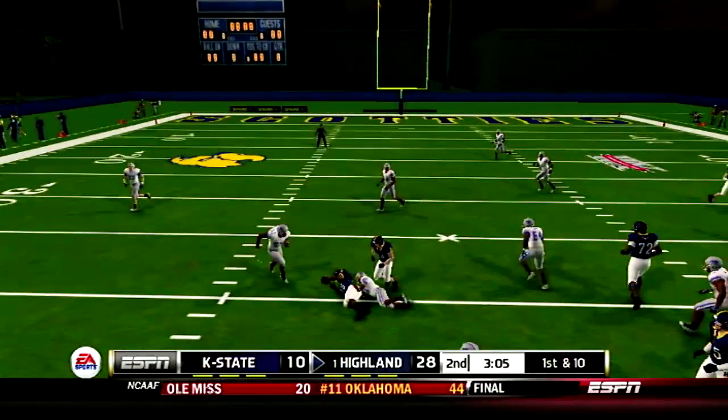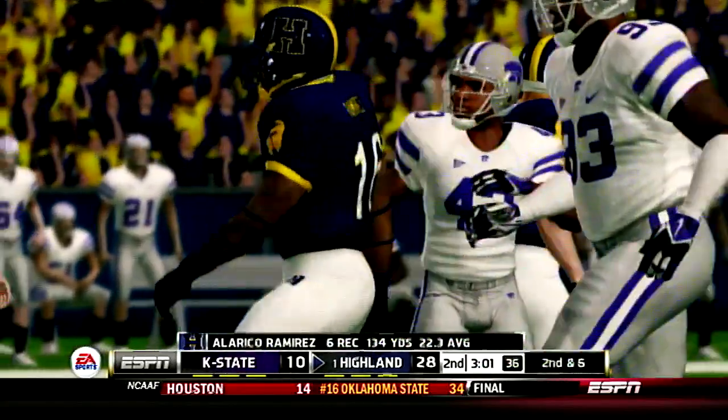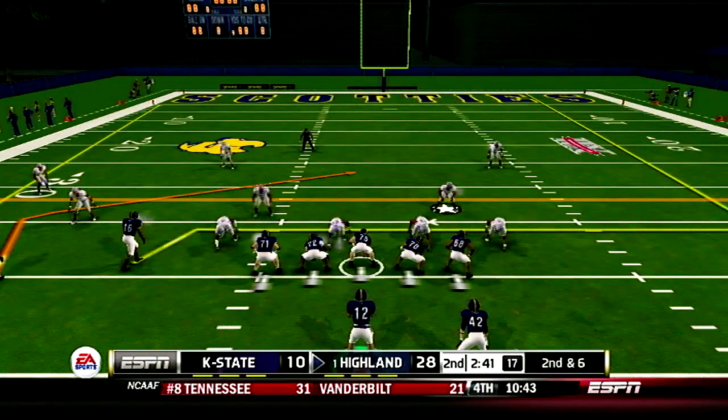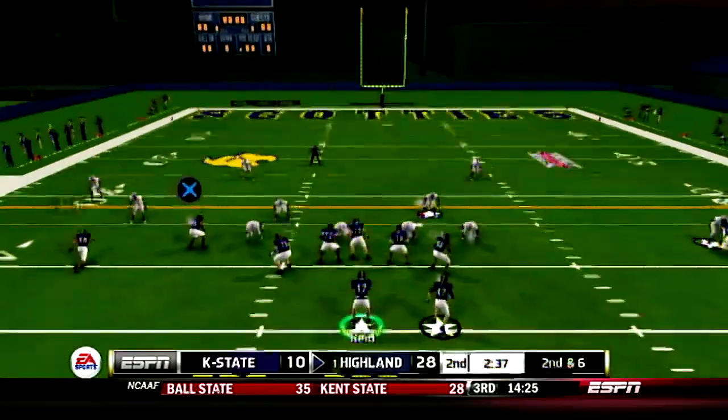Quick pass there to Ramirez. Ramirez trying to get off the tackle, trying to break away from that one there, but he'll get 4 on the reception, as he has now 6 catches and over 130 yards, I should say, for the day. Second and 6 coming up. 2:40 left here in the first half.